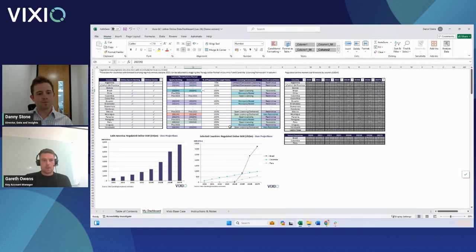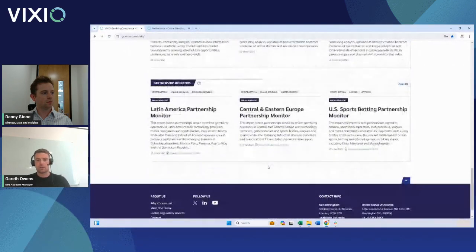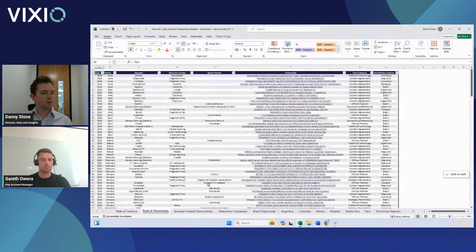So let's maintain the topic of LATAM. This could be a good chance to introduce the partnership monitors, where we now have LATAM, Central and Eastern Europe, and also the inaugural one which we built, which was for the US. What can you tell us about the LATAM Partnership Monitor and that style of data being produced?